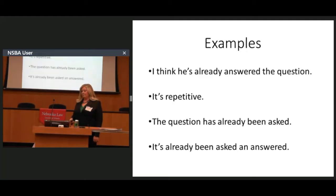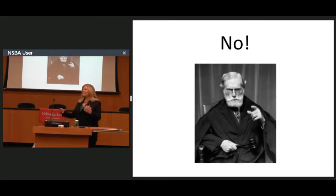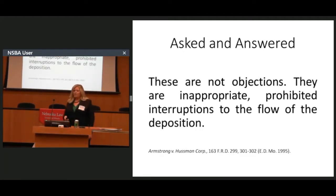Objection, asked and answered. Examples: I think he's already answered that question. This is probably after hours have passed and you're just really trying to get something out of this witness. Whether they like it or not, you're going to drag them kicking and screaming, but they're going to agree to something. And the opposing counsel decides they're going to start saying that it's repetitive or it's been asked and answered. Well, is that proper? No. I can ask it as many ways as I want to, and he has to answer my question each time at a deposition. These are not objections. They are inappropriate, prohibited interruptions to the flow of my deposition.